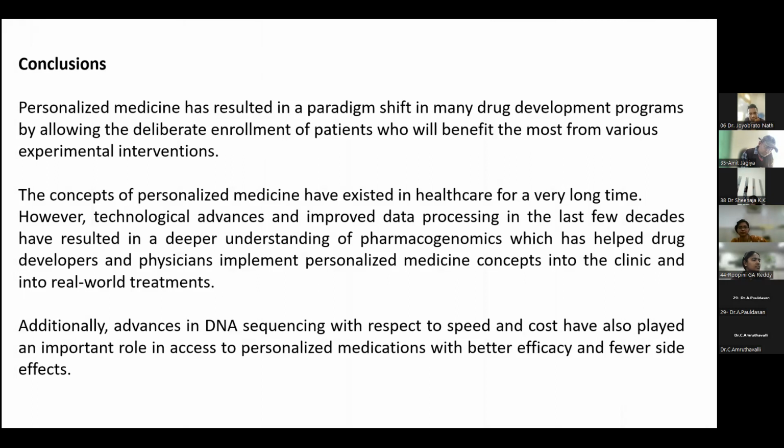To conclude, the summary of my talk today is that personalized medicine has resulted in a paradigm shift in many drug development programs by allowing the deliberate enrollment of patients who will benefit most from various interventions, avoiding unnecessary experimental interventions. Try one line, it's not working, then you advise one more line of drug. That is not working, advise a third line of drug. So it is going to save the patient from unnecessary trauma.